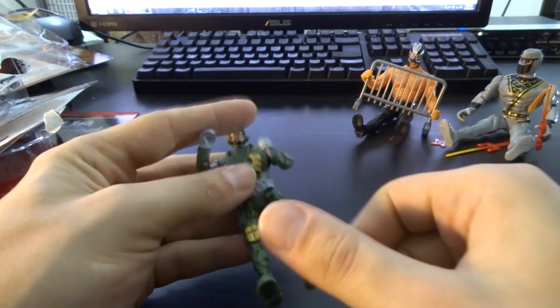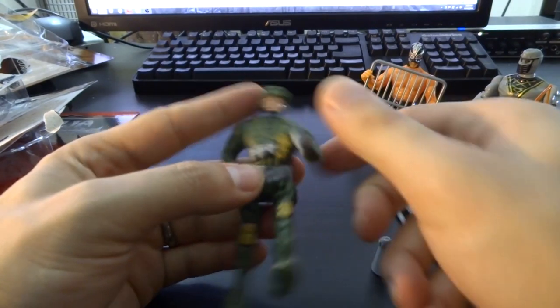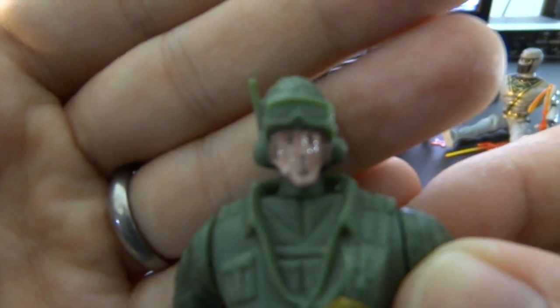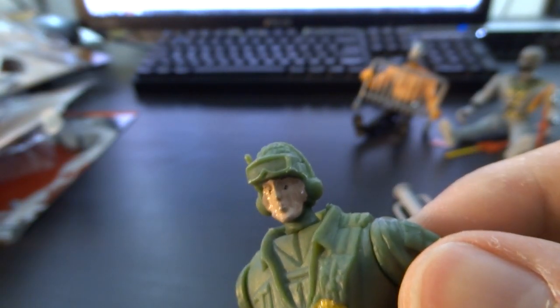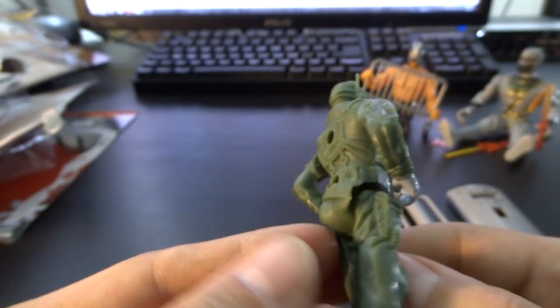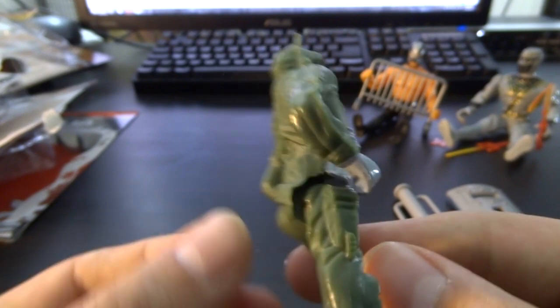As well, I didn't pick him for his big guns. Or his abs. No. I picked him for his face. For his beautiful, beautiful, disturbing face. And I think those are grenades. I want to say those are grenades. But I don't know what happened to his butt here.